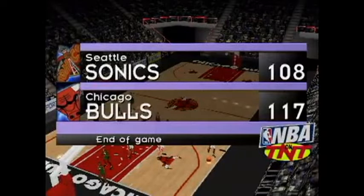We have reached the conclusion of play. At the end of an outstanding game, the Bulls have beaten the Sonics 117-108. With that win, the Bulls remain first in the Eastern Conference, whereas the Sonics hold it second in the Western Conference.